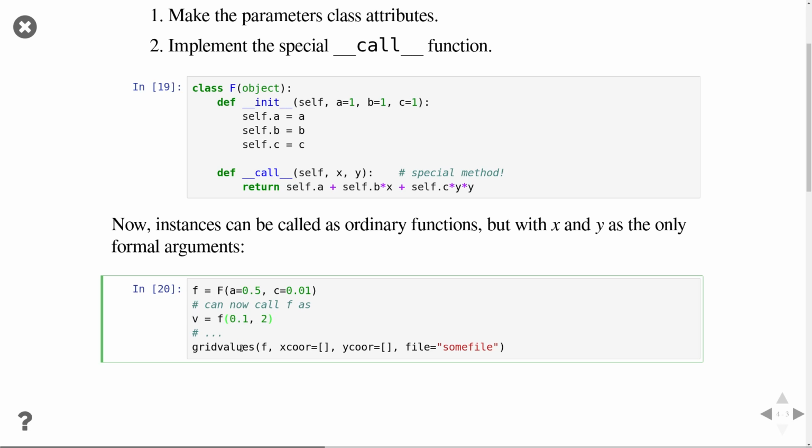Which means that I can pass it into curve_fit, and it will do exactly what I want. So essentially, what I've done here is I created a class whose instances behave just like normal functions, but I have more flexibility. Is that clear? Yeah.